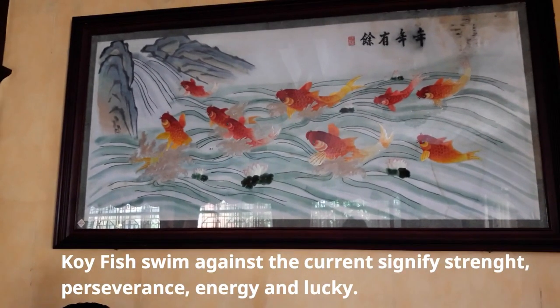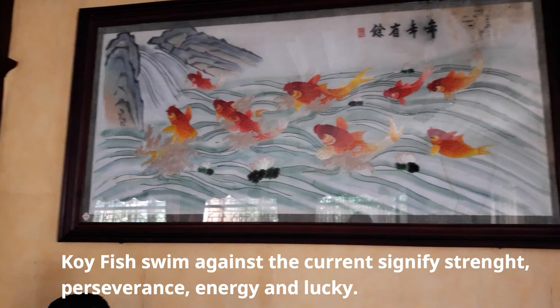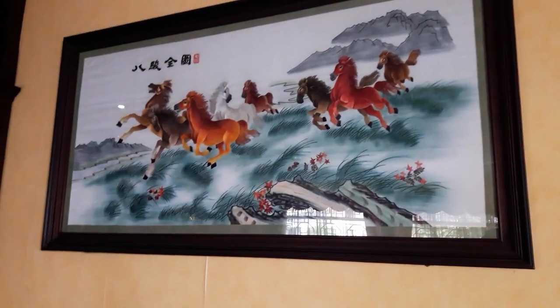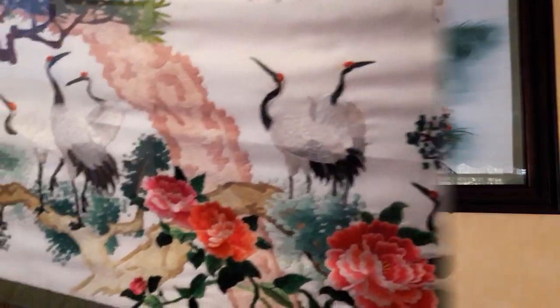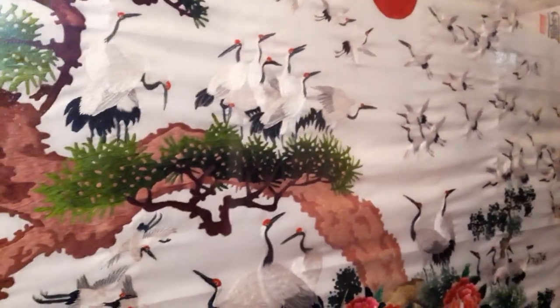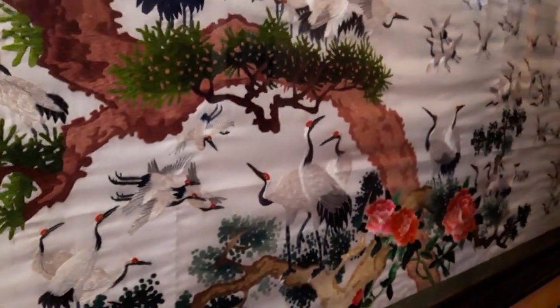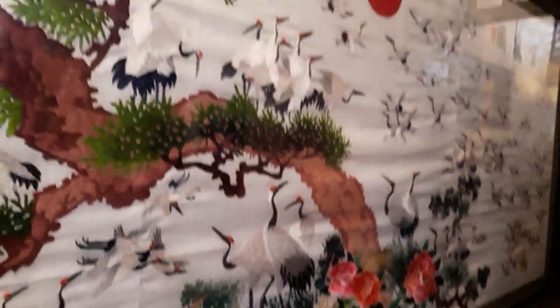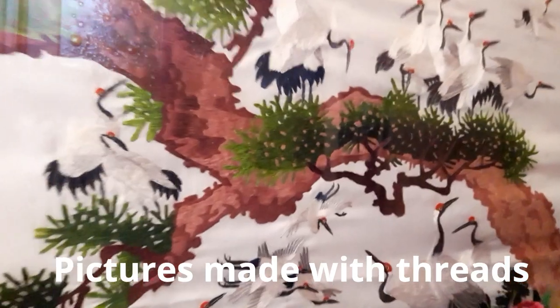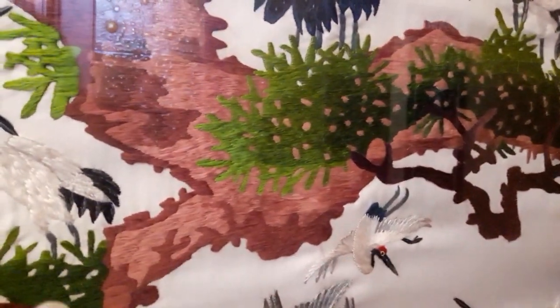I would like to show you this beautiful restaurant because it's a kind of amusement, a Chinese amusement. This fish swims against the water. Super beautiful. Look at this. This is not paint. This is a kind of... I'm gonna put the word there because I don't remember. It's beautiful. Look at this. Do you see?